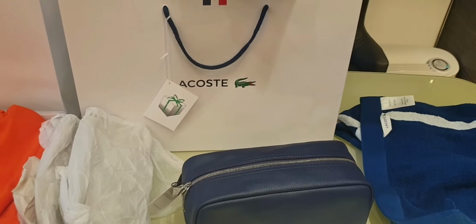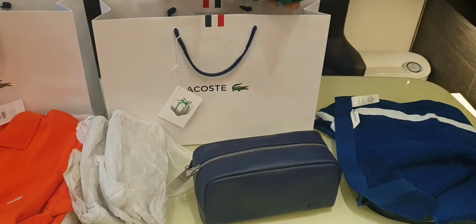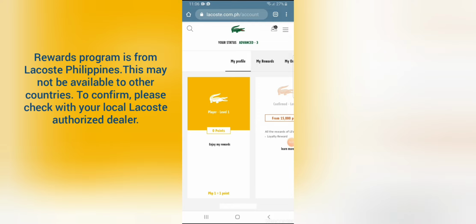Of course, I want to share with you guys how I've gotten all these freebies. So I'm going to insert the walkthrough on how you can register on their website. The first thing that you have to do is log into lacoste.com.ph and register for a new account. In my case, I've already registered long ago, and I'm currently on status advanced level 3. That is the third out of 4 stages. In order for you to earn rewards, you have to keep purchasing items. 1 Philippine peso is equal to 1 point.